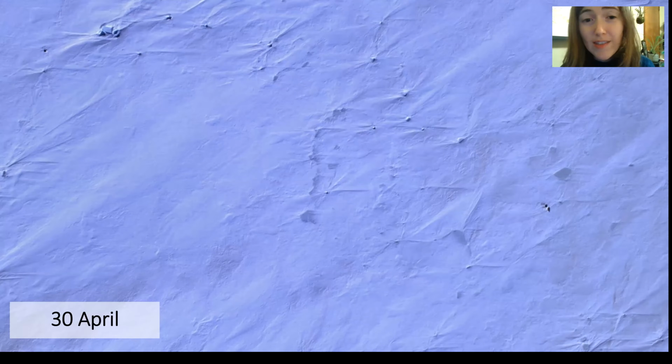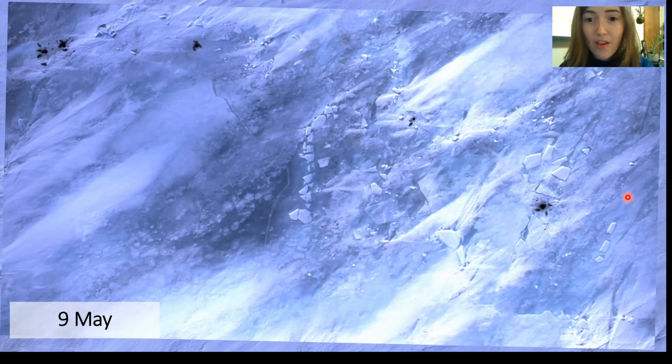Those repeat surveys are interesting though, because you can see a lot of change in the same area if you survey repeatedly. So this is an image that our drone collected on April 30th, and there's one Natchiq called out here, but then on May 9th, there are more structures visible, including here a lair with a Natchiq mother and pup, and also just more seals hauled out in general, likely for basking and molting.